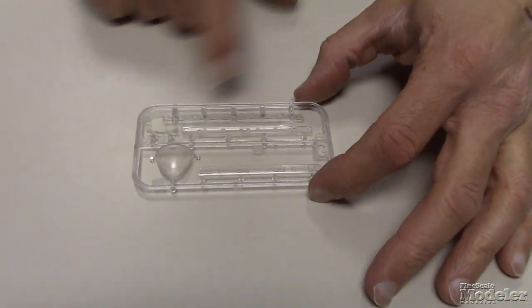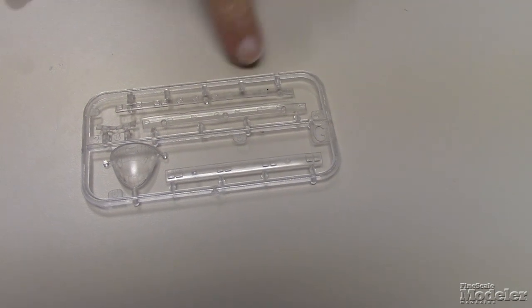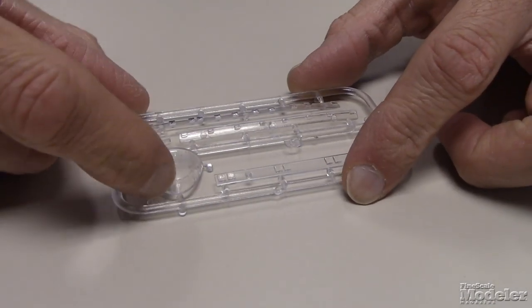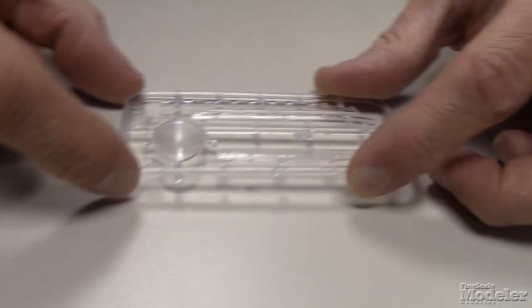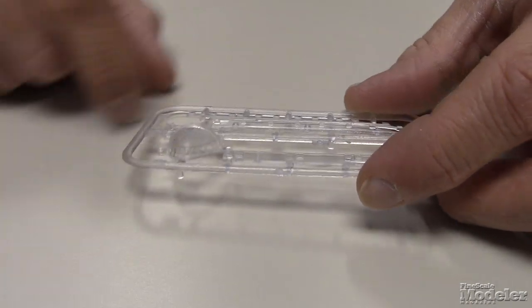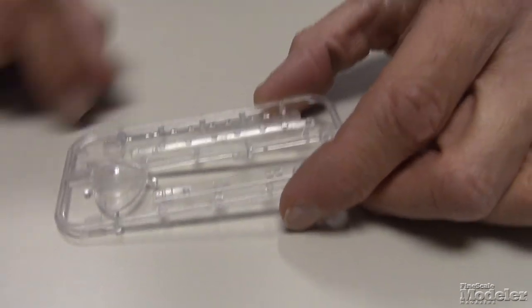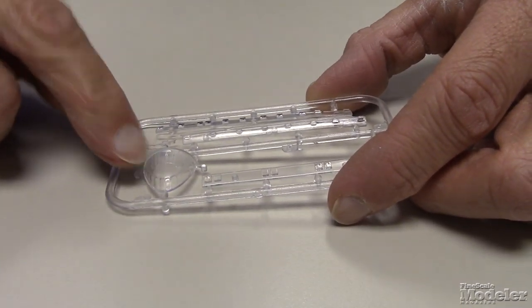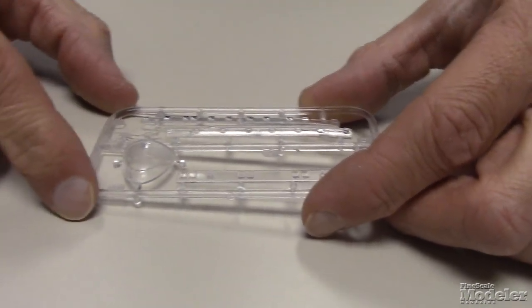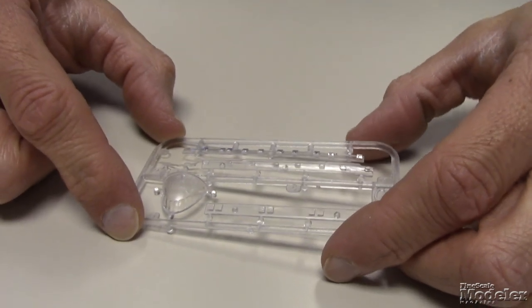Here are the clear parts. You get strips for the fuselage cabin windows. And then the main cockpit glass, which actually has fairly well-defined frames that should make masking it relatively easy. I can feel the frames when I scrape my finger along there. There's a little top window up there too. They extend the engraved detail for the panel lines along that roof line above the cockpit. It's a nice feature.